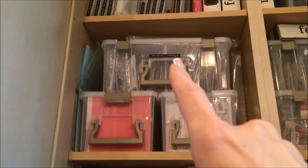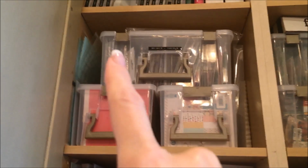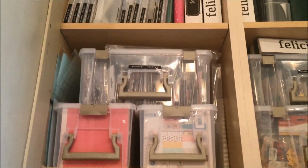This is one of those containers where I collect stickers and embellishments, and I've organized them by color families. So this one holds the brights and pastels. This is just a little sketchbook that I've tucked on the side.